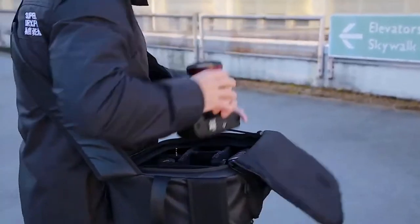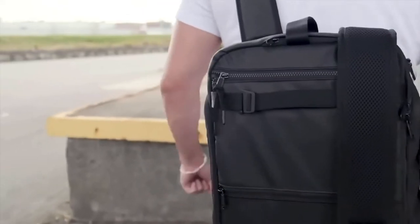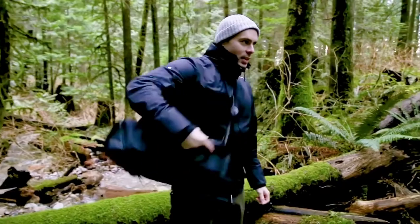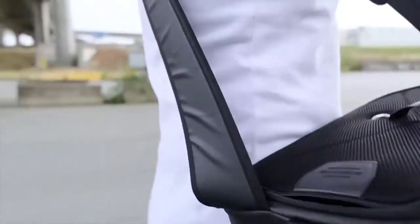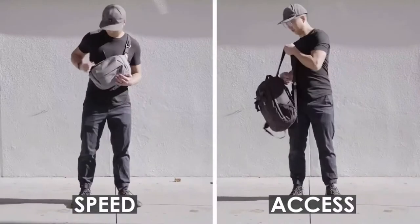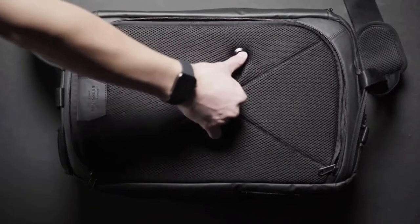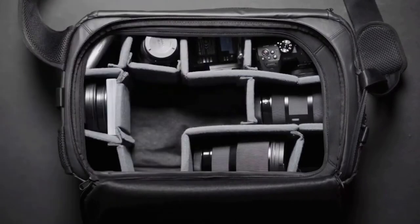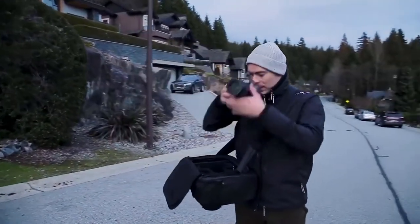Reach all your gear in 1.1 seconds. Introducing the Top Shelf Camera Bag, the first camera bag to give you full access to all your gear in one smooth, seamless action. For decades, camera bags have struggled to balance speed with access. After 5 years of prototyping and testing, we finally created the world's first open layout bag that gives you both. Just swing, click, and have all your gear ready at your fingertips.